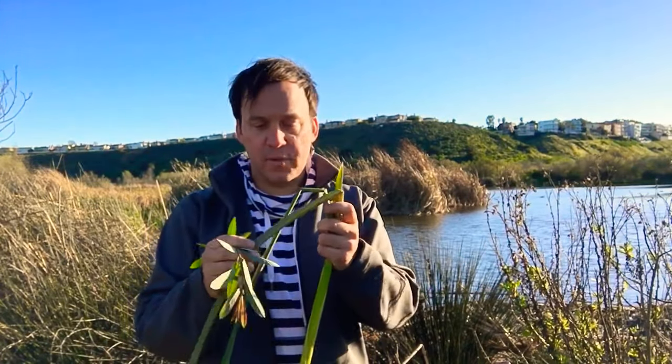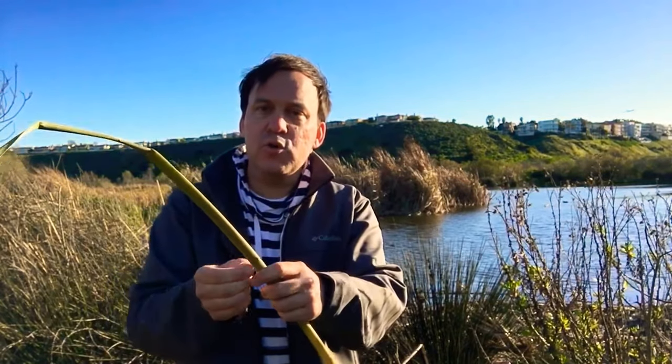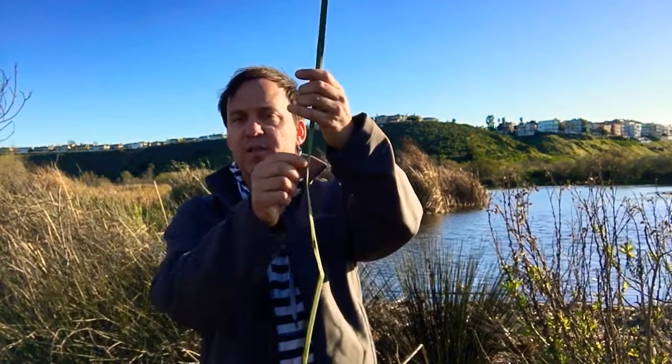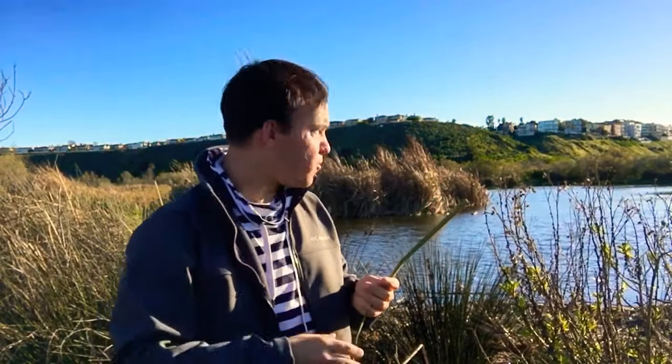So both of these, especially plants like the cattail, have a lot of tubes inside. Just like any other plants, they need oxygen, but they can't really get it in the saturated, soggy, flooded water. So consequently, it has tubes running up the length of the stem, which allows it to get oxygen from above.